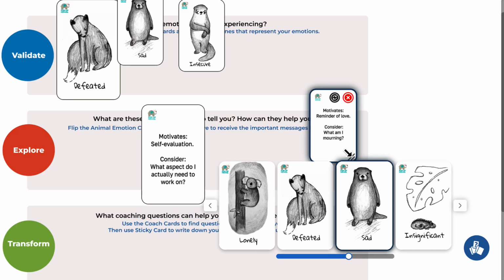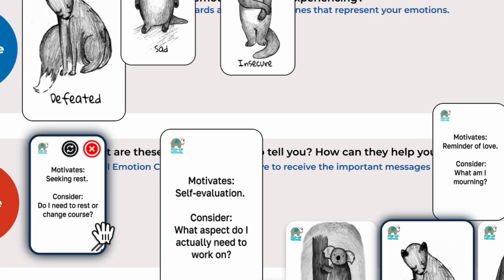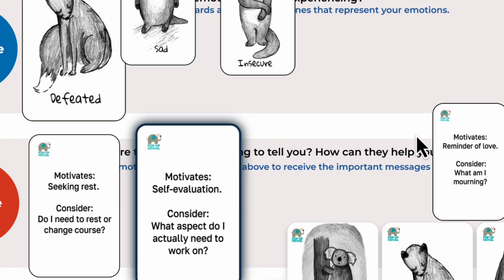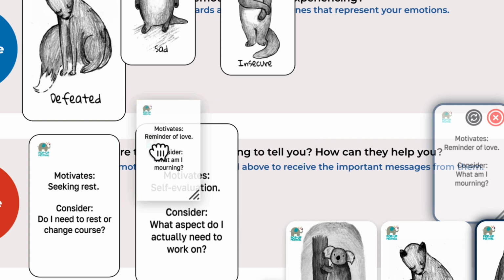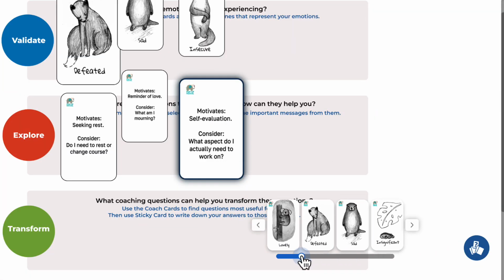And as you flip over the cards, you're able to read a little bit more detail about the cards that you've selected and zoom in and read what they have to say and consider, what is this about? What is this asking me? What is this pointing me towards? What is the insight that this feeling is trying to help me see that maybe I'm not seeing without that feeling? Each feeling offers us a perspective. Each feeling helps us notice something different.